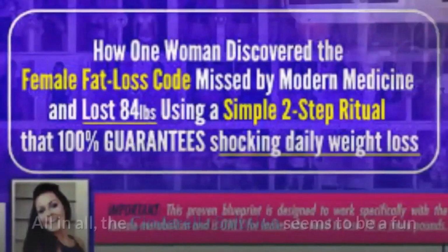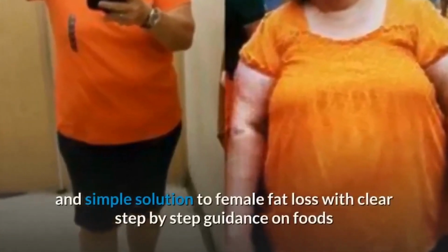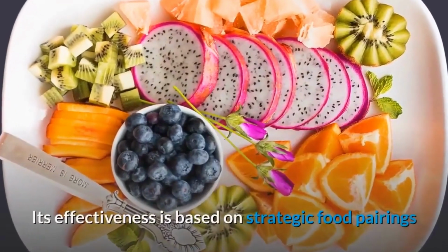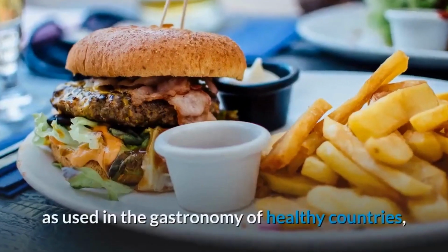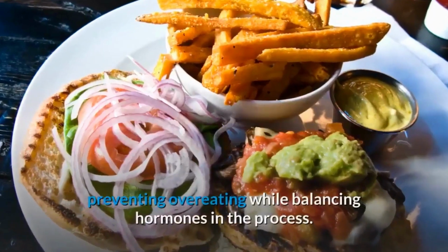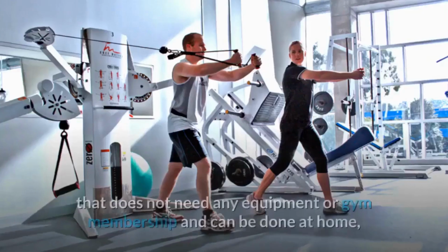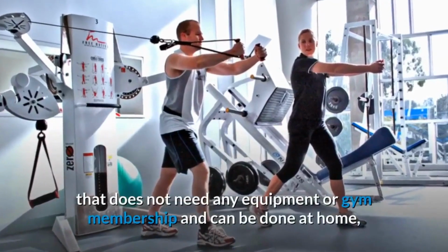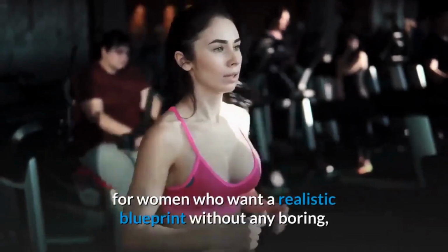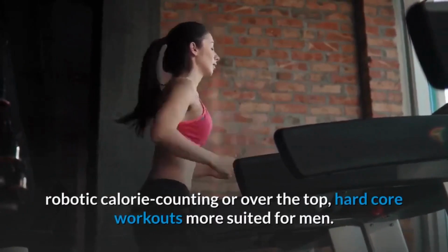Closing thoughts. All in all, the Cinderella Solution seems to be a fun and simple solution to female fat loss with clear step-by-step guidance on foods but not the dreaded calorie counting. Its effectiveness is based on strategic food pairings as used in the gastronomy of healthy countries. Generally devised to satiate sooner rather than later, preventing overeating while balancing hormones in the process. With an optional mild exercise plan designed for women that does not need any equipment or gym membership and can be done at home. The Cinderella Solution is a very feasible fat loss plan for women who want a realistic blueprint without any boring, robotic calorie counting or over-the-top, hardcore workouts more suited for men.